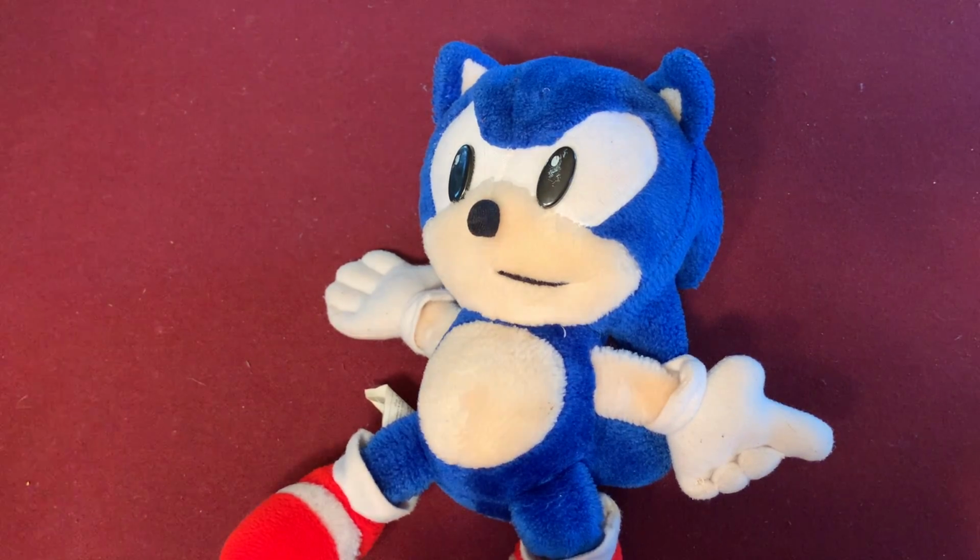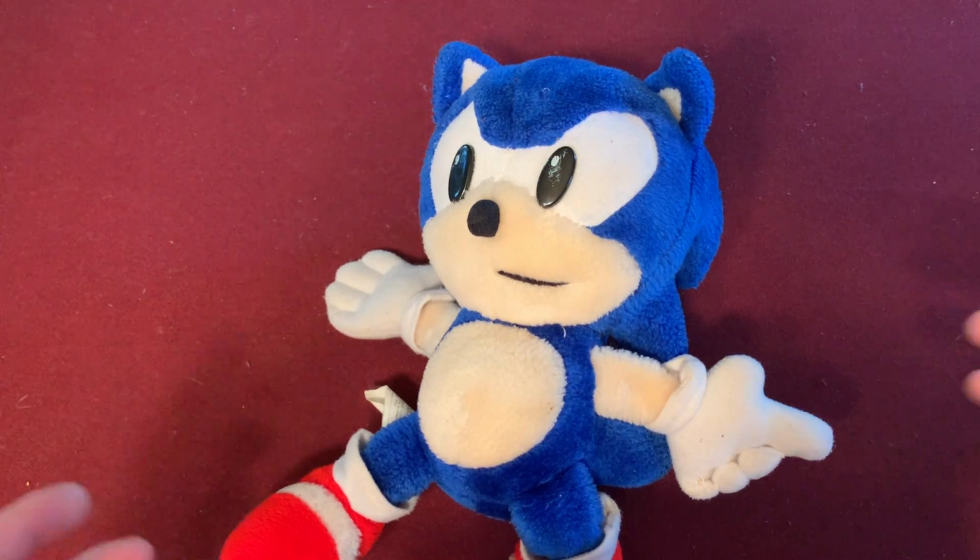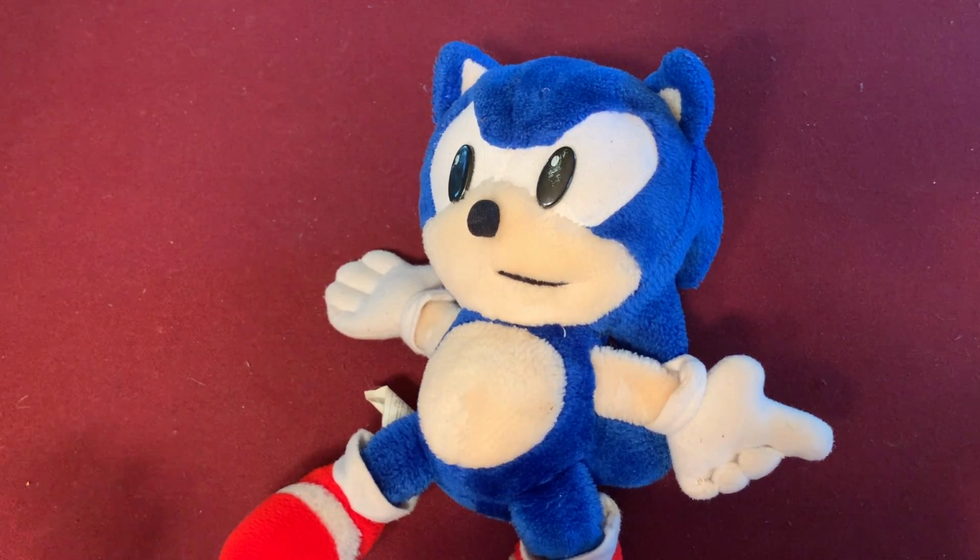And I saw it listed on eBay long ago. I know it was over $100, but I can't remember exactly how much it was, and the value definitely could have changed since then. So I couldn't tell you how much it is actually worth. I know it's definitely over $100 because I remember seeing that, but I don't remember the exact amount.